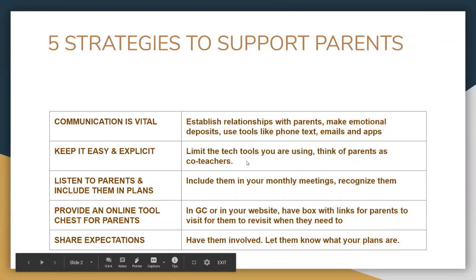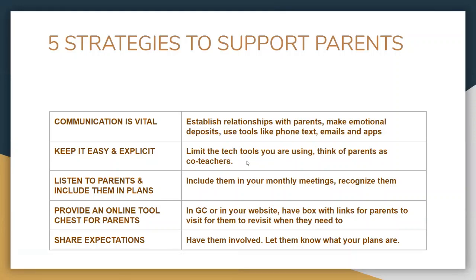If we teachers need training to use tech tools, so do parents. And they need time to really get familiar with the technology that we are using in our online class. Okay, listen to parents and include them in plans. I do recommend including them in your monthly meetings, recognize them, and I did just that, and it turned out to be something really good and very effective in establishing a relationship with them.